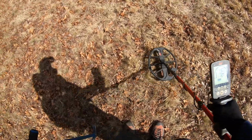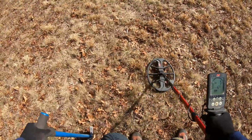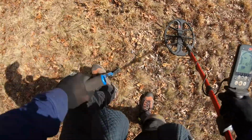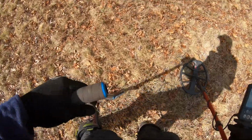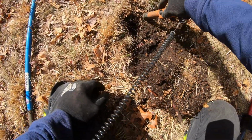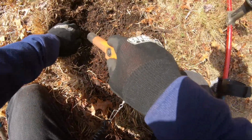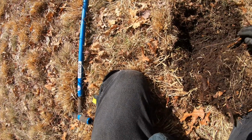Something long. One end of it has a positive signal, but the rest of it is getting ignored as iron of some sort. It's all roots, of course. Ooh, God, that didn't sound good. Might be longer than I thought. Probably, I don't know. Seems bigger than a horseshoe. No, it's right here. It's a big piece of metal. Oh, it's over here. Oh my goodness.